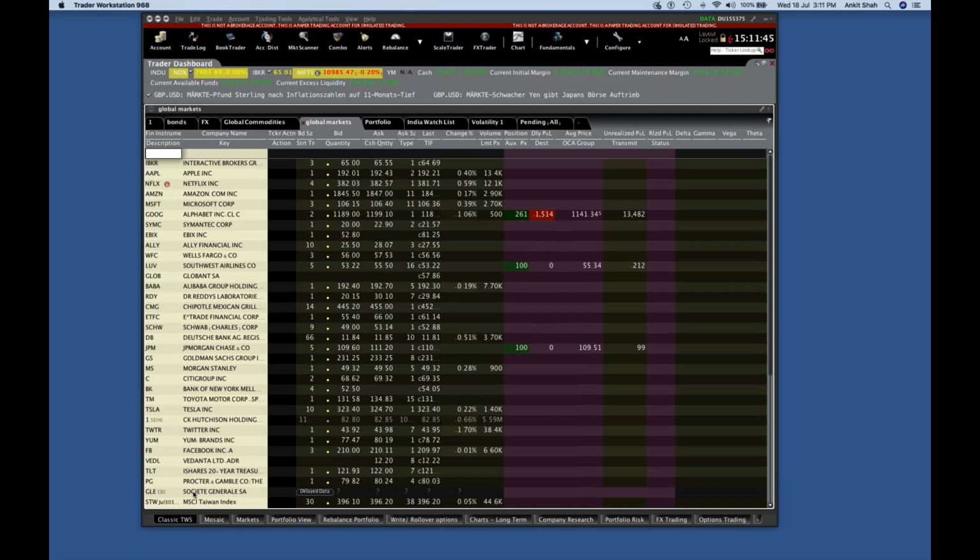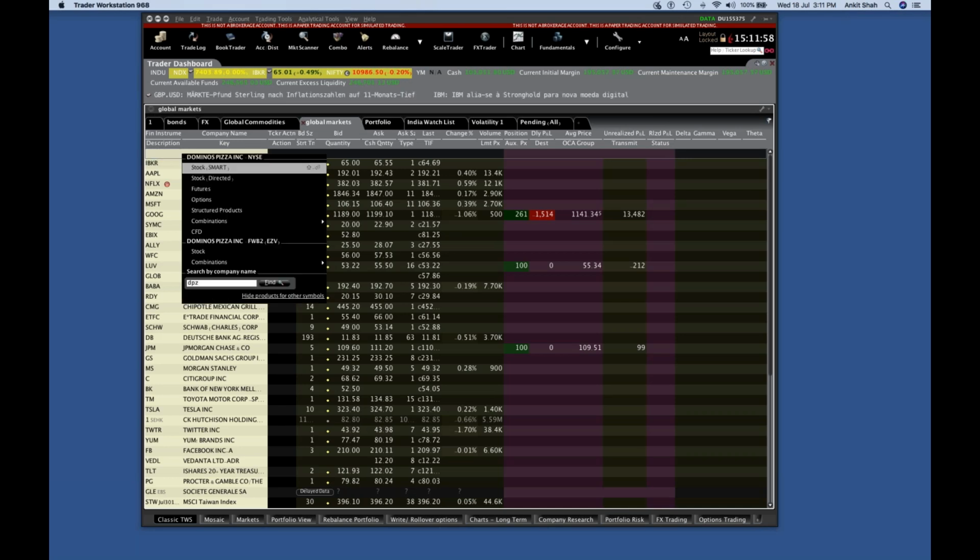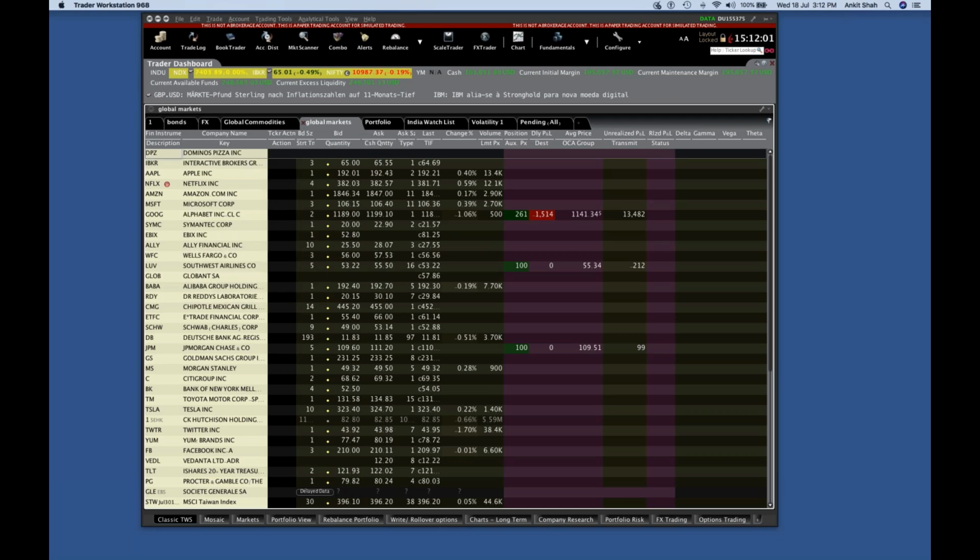Basically, you've got rows with all the symbols that you want, and you can add in more symbols. For example, if I want to add in a symbol, let's say that I don't have DPZ, which is Domino's Pizza, I just click stock and it gets added in over here.